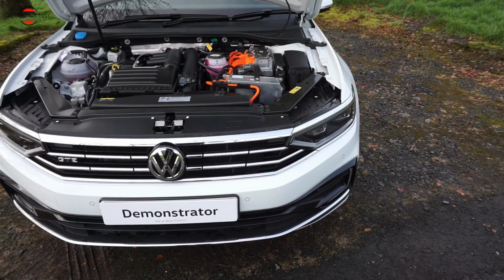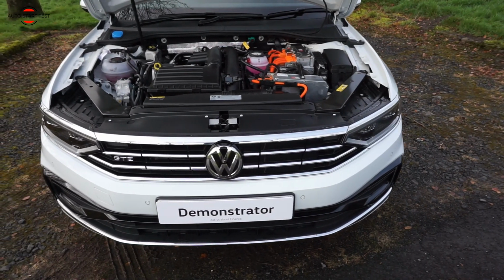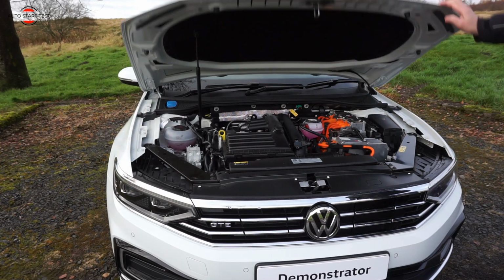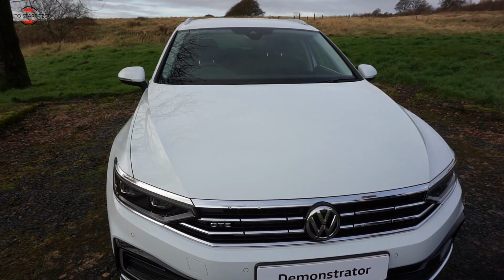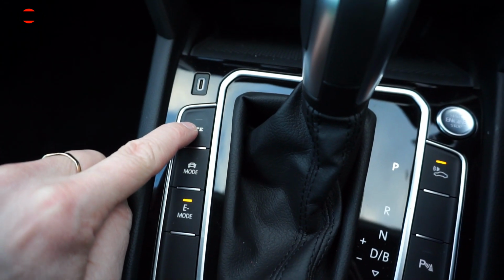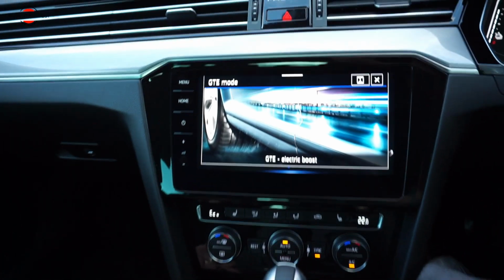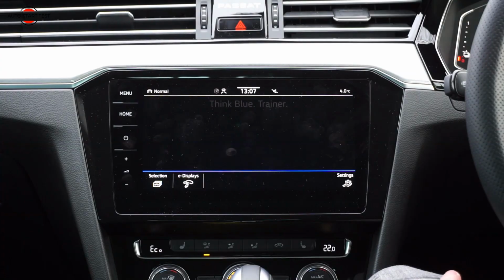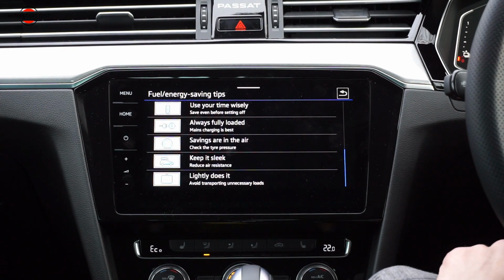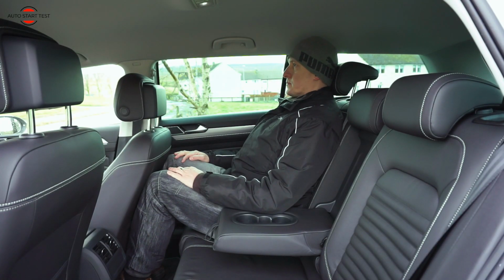Under the bonnet, we find a 1.4 TSI petrol engine with 150 horsepower and electric motors. The power of the whole set is 218 horsepower. All power can be used after activating the GTE button. We can also program the charging time of our batteries as well as set the battery charging capacity while driving for greater fuel savings. Let's get back to the car.